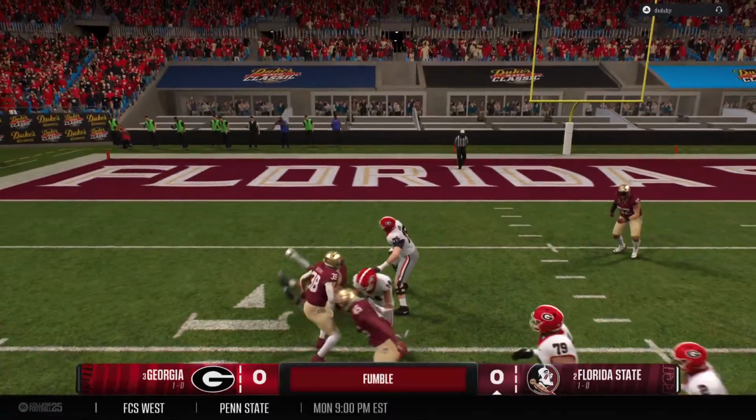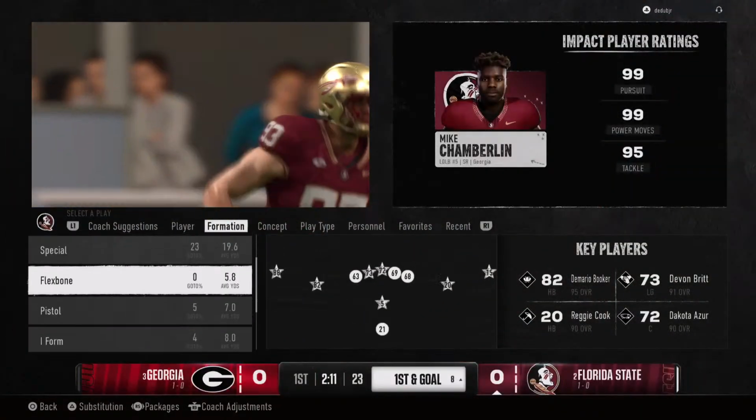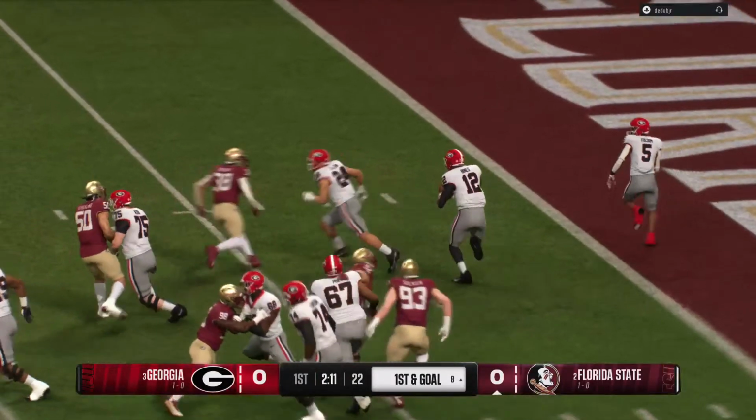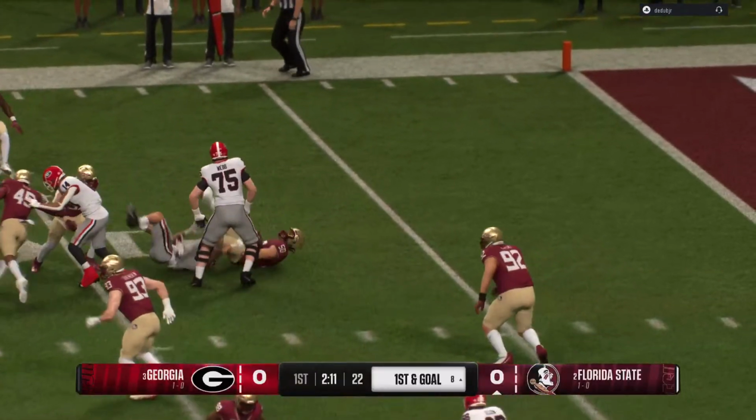Oh, and a fumble here. Can you believe it? Boy, the offense catches a break here, Chris. You know, all week long as a coach, you work on the fundamentals, so when you get out into the game, your players aren't overthinking.